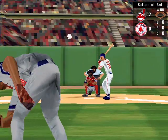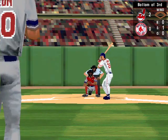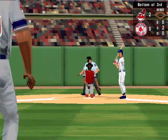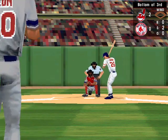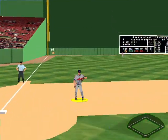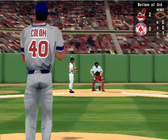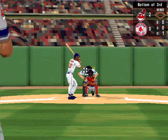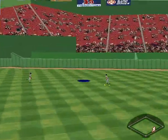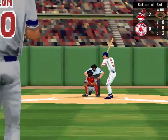Cleveland leads Boston by 2. Fastball right down the middle for the first strike. In there for strike 2. Hit down the line. At the plate, Jose Offerman. He's hit 0-for-1 this afternoon. Fly ball to the gap in right field. A great running catch by Manny Ramirez. That makes two out.